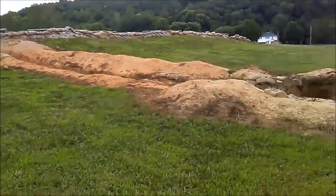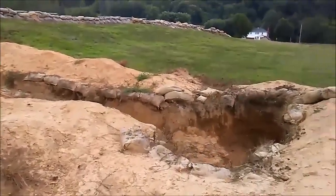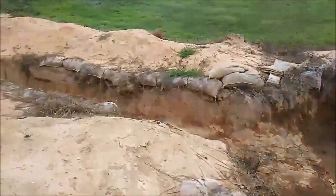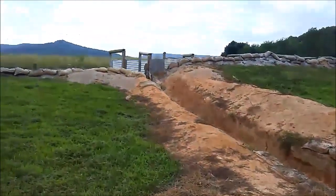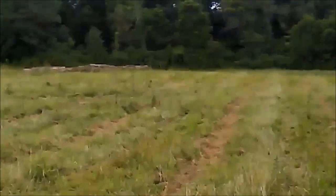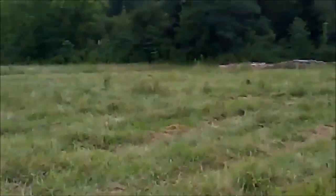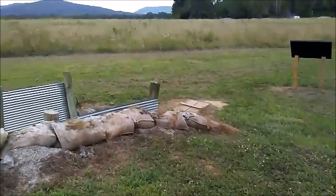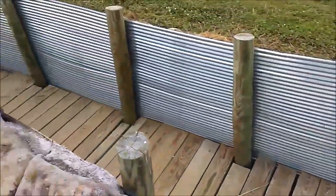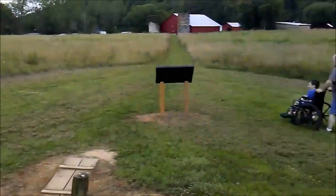Outside of it now, thought we'd take a look at these little sub trenches. And that's the one we were looking at earlier that links right into the main trench. Looks like they've got an enemy over there when they do their reenactments. And this is the top view looking down into it. Now we're going to head back over to the house.